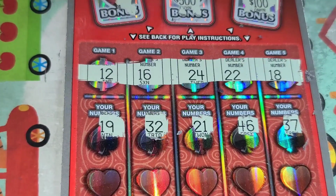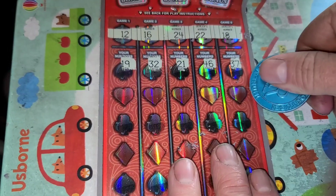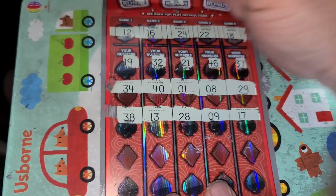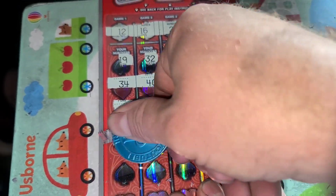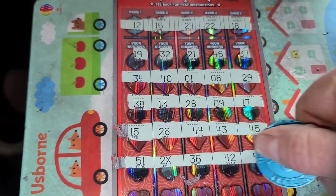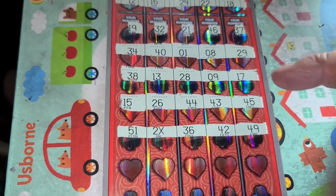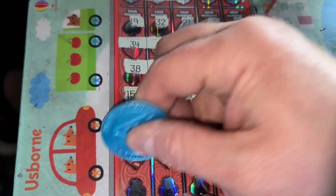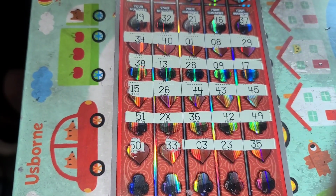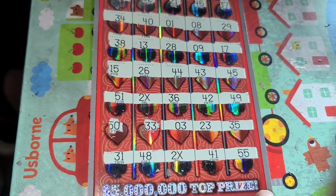No, nothing. Looking for 12, 16, 24, 22, 18. Doubler. There we go. Anything else will be at least a $200 winner. Last row. There we go. Love it.